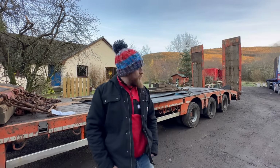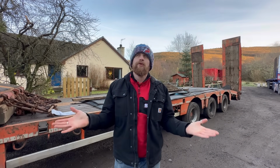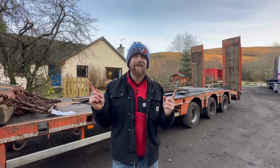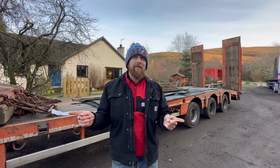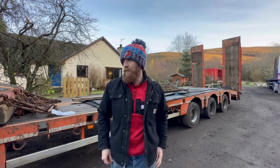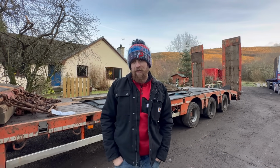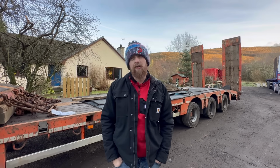So we've got two options. We deposit big, monthly payments for the next couple of years, or big deposit, low monthly payments, and just keep it tight for the next couple of months. I want to try and go with the second option, because instead of paying like £500 a month for the trailer for the next couple of years, I could just be paying around £300 a month.